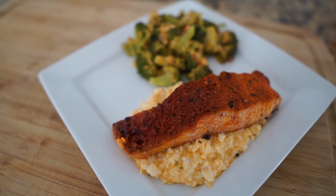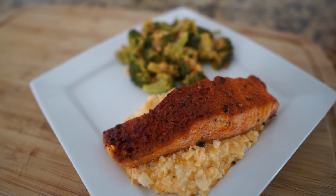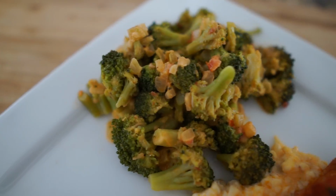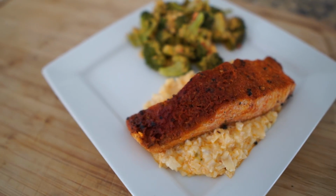Okay guys, so this is what I will be having for my first meal. I have a fillet of blackened salmon, some cheesy cauliflower rice, and also some broccoli here. For this serving, it is 10 net carbs.